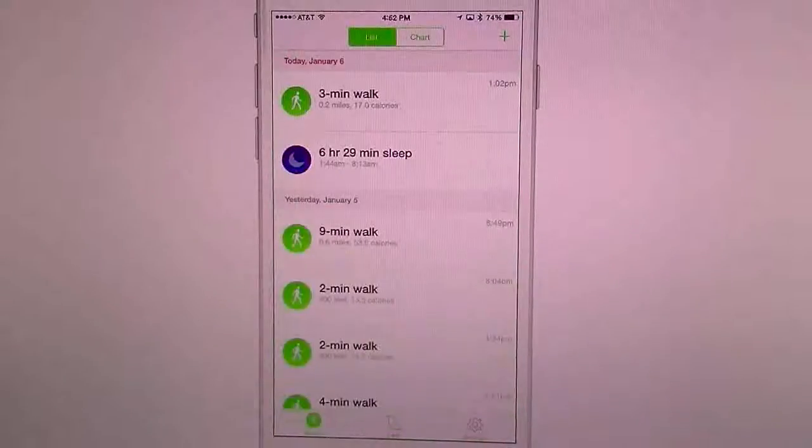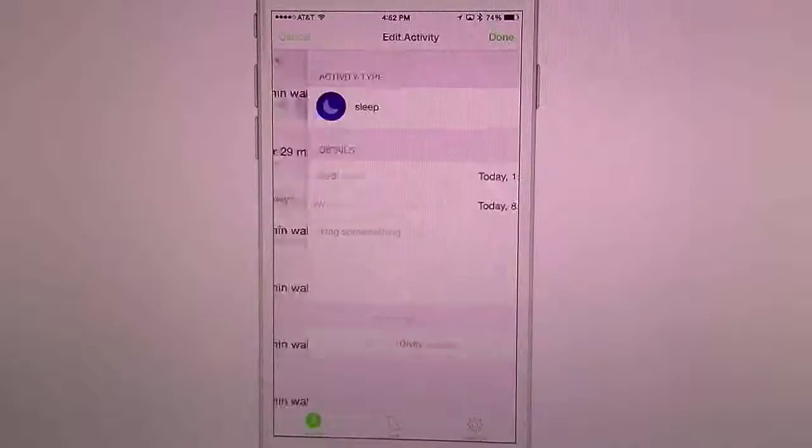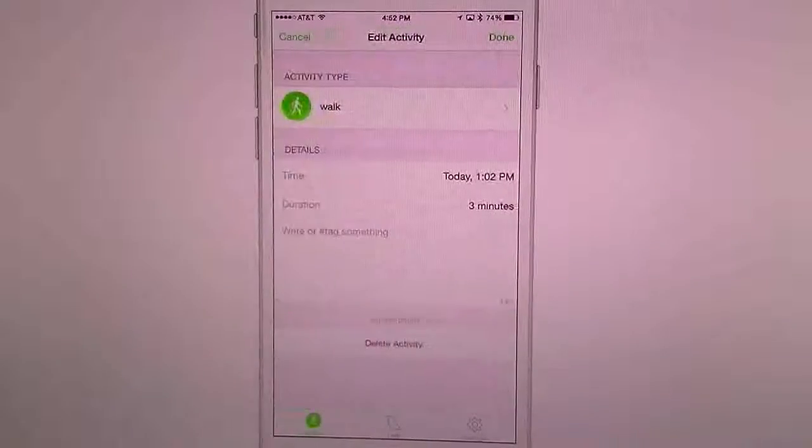So we're going to jump into the bottom tab on the left, go into your activity. Now, here's a list of what I've done so far. So you can go in here, let's say I tap on sleep for an example. It'll give you your sleep time, sleep hours. You can type in any tags you want. Delete it if you want, or edit it, however you want to do it. Same thing with your amount of walking, what time you walked, how long it was. You can delete it or you can edit it.